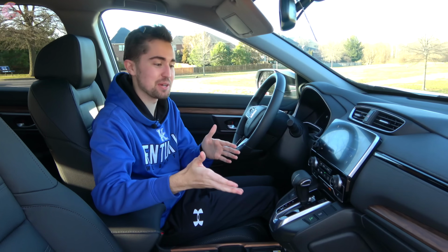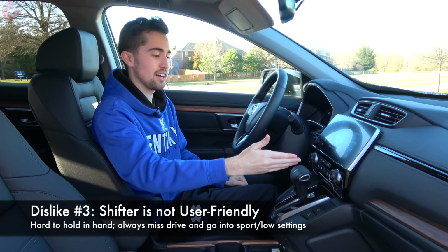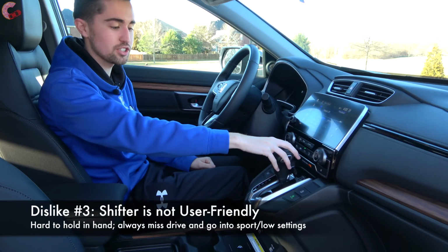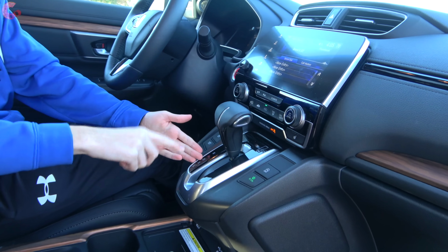So for this next complaint, it may seem a little bit petty, but I am a car reviewer after all, so it is my job to be a little bit petty. But I want to complain about this shifter. Two things about it. The first thing, which is the thing that gets on my nerves the most, is drive is right here.